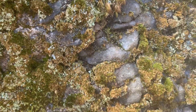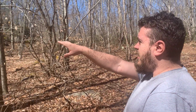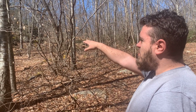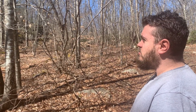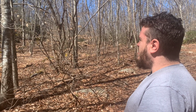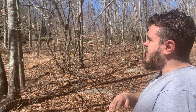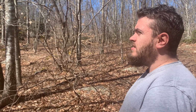It looks like smoky quartz. So there's a few caves speckled throughout this hill, and all of those are large enough to get out of the rain, get out of wind, get out of storms. And if you had a camp here, you could put the fire right in front of the cave and it would still heat up the cave, and you wouldn't have to worry about what I was talking about earlier.